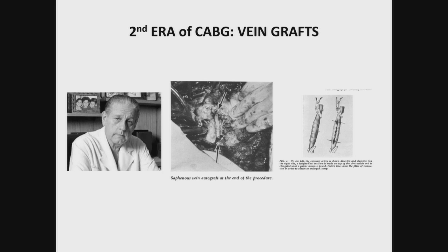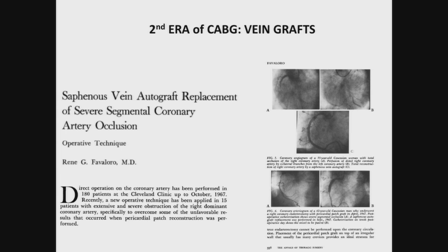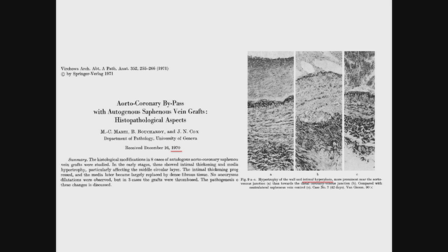René Favaloro at the Cleveland Clinic developed the concept of using vein grafts, initially as a jump to go around a lesion and then ultimately from the aorta to the distal coronary circulation. They did a great many of them, publishing the first 180 patients in 1967. It wasn't long, though. This is 1970, and already at the University of Geneva, pathologists were identifying the phenomenon of intimal hyperplasia in vein grafts. So within 3 years of the first major clinical series of vein graft CABG, we could see what its limitation would be.